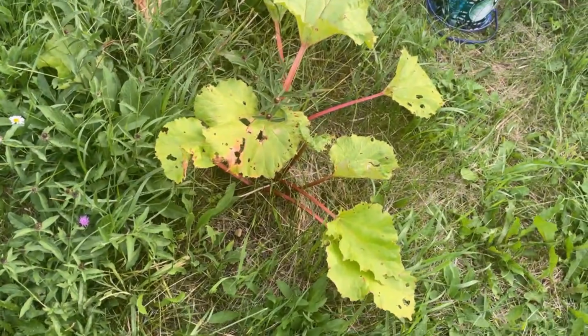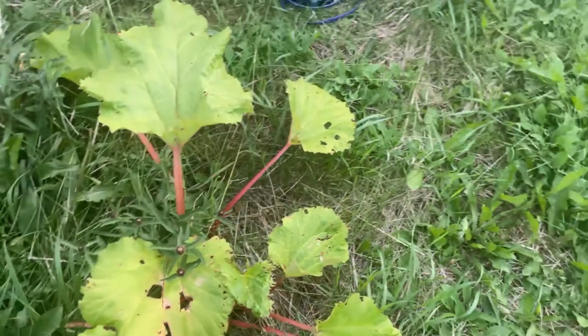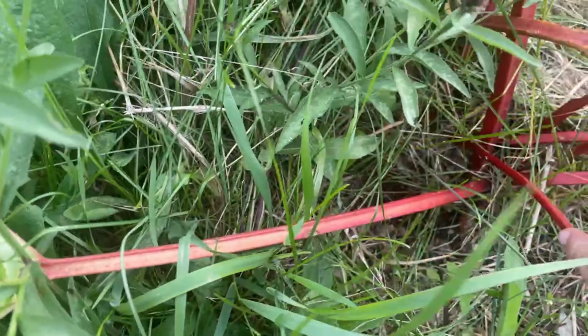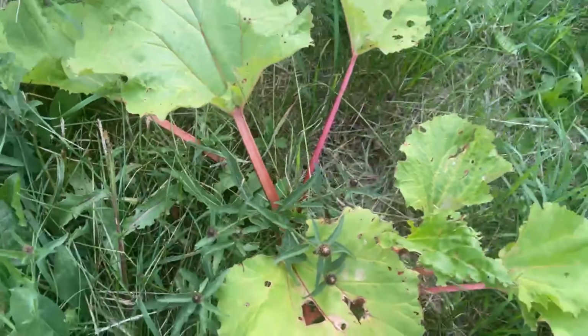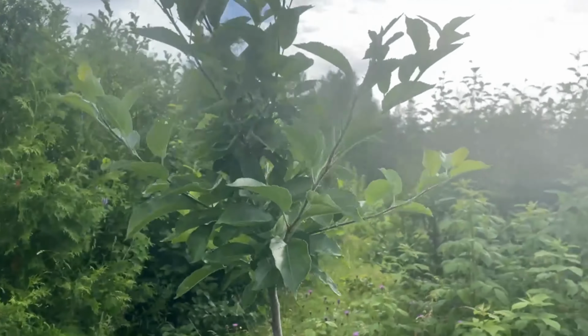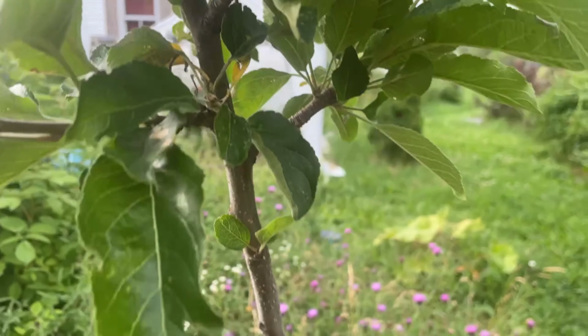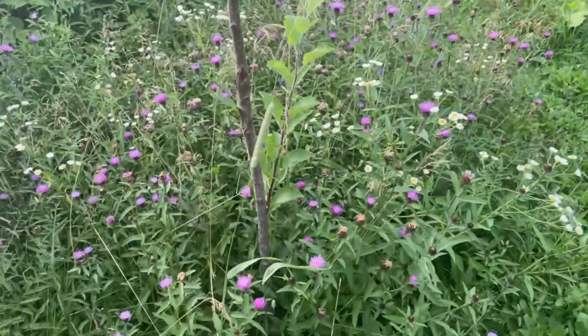This is rhubarb. The leaves were eaten by I don't know what, but the plant was still good because I harvested some rhubarb on that plant. This apple tree there is not doing good, but it's not doing so bad either. It's starting to take off slowly. I'll have to come and weed around it a little bit.